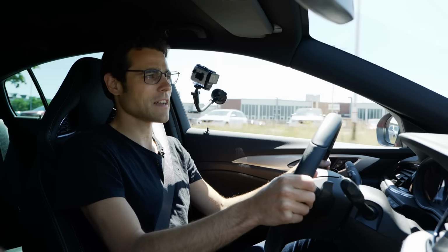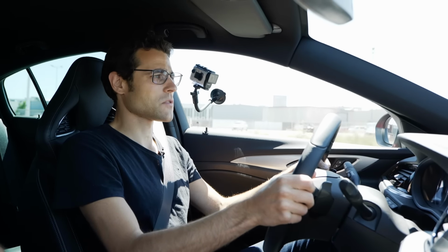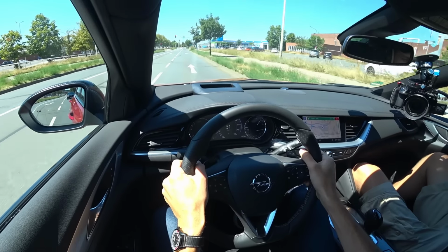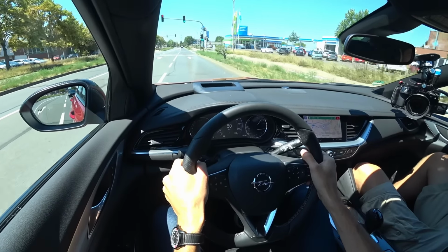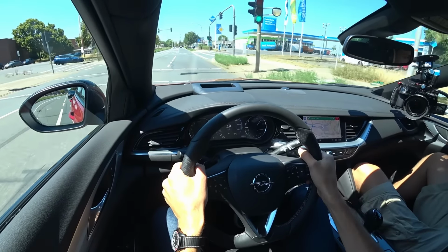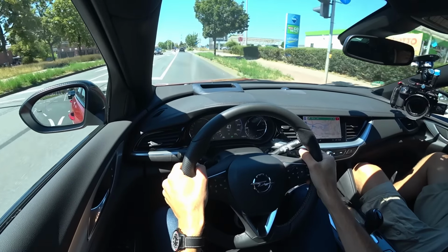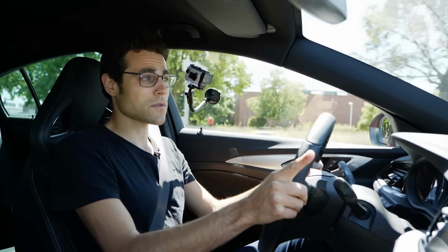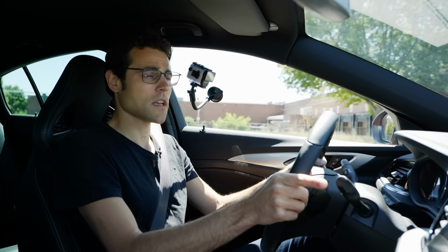Welcome to Thomas's Driving Lounge with the Insignia GSi, and we have a lot of facelift changes here shown to you actually, and driving wise now really interesting what has changed there and also what modes you can actually pick from. So the most notable thing here is of course this different suspension, the flex ride, the adaptive suspension, and we have also 20-inch wheels mounted.